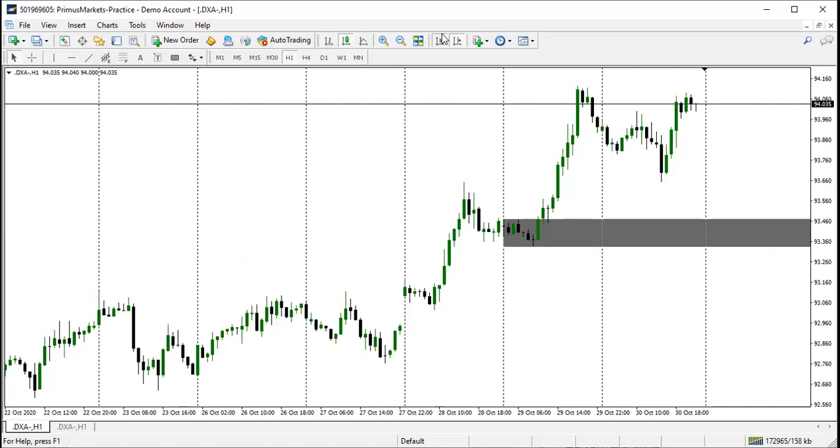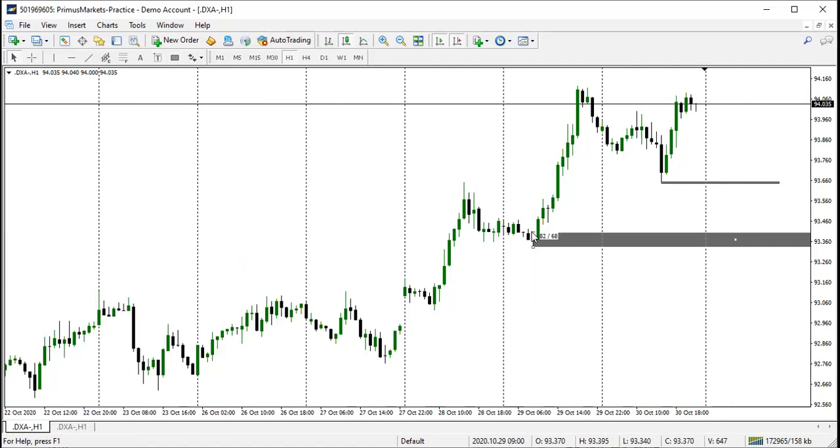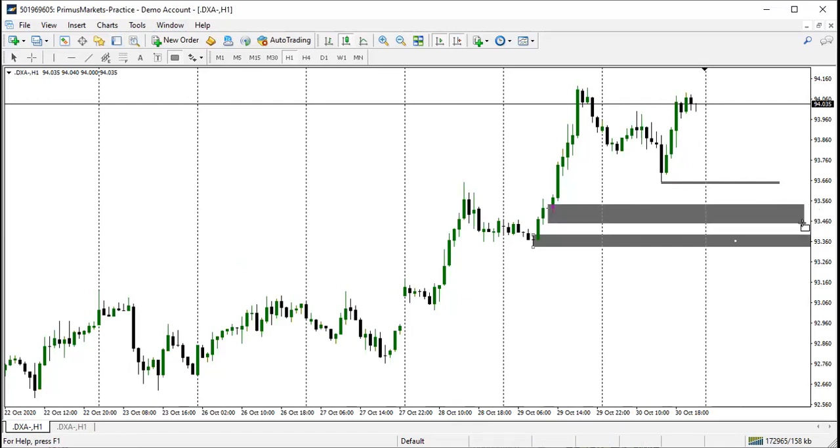Now, looking at the 1 hour time frame, I can see that there is yesterday's low here. So I'll really be expecting the market to either come to this box or this particular OB here. So either of these two zones can be retested, and this particular low would be taken out.